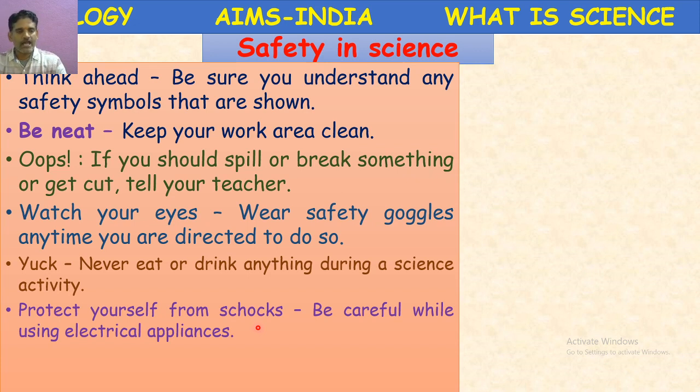Don't ever pull a plug. That is very important. Don't pull a plug directly from the outlet by pulling on the cord. You should not directly pull the plug. Switch off or break the circuit, then you can take it out.